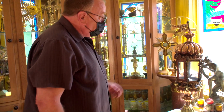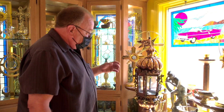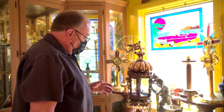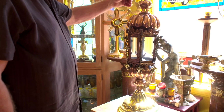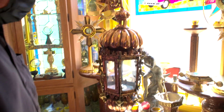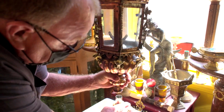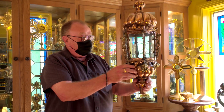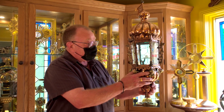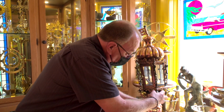The reason I'm showing it to you, two things. It is probably from a small church somewhere down in Peru, I believe this one came from, named St. Mark's. It has the lion of St. Mark up here. This is one that would be used to carry in procession. The top comes off to make it lighter. And it would be processed on festival days as a sign of God's presence throughout the world.